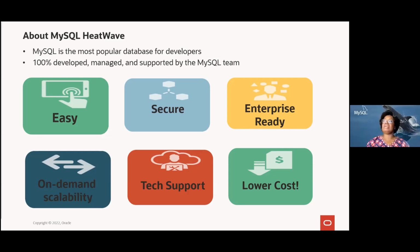And here's another thing that we offer from OCI. If you are using MySQL HeatWave, we give you 24/7 support at no additional cost. That's something you cannot find in any other cloud. Also, just remember, you are in the cloud. The reason you are there is because you don't want to do all that extra work.